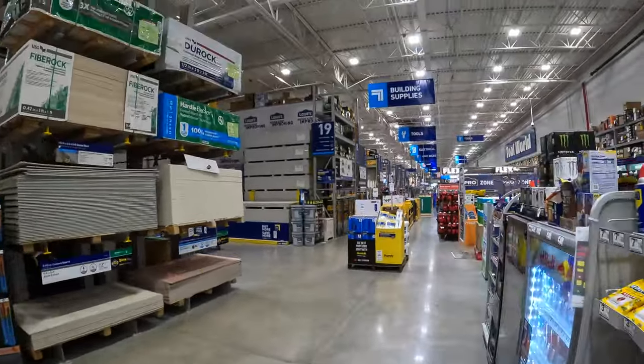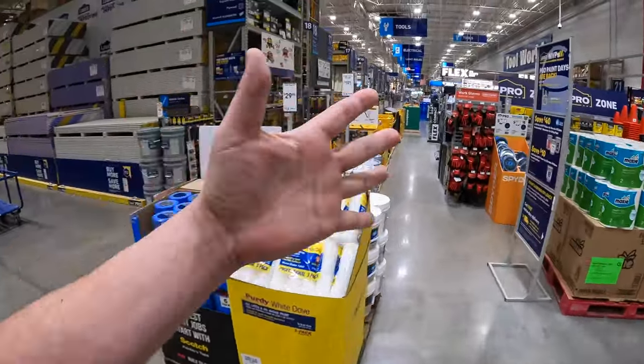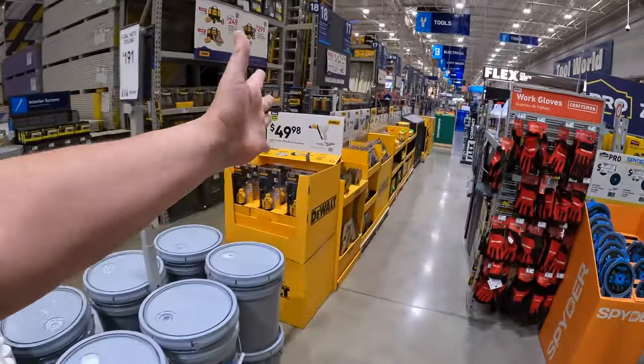Alrighty, we are here at Lowe's in Lakin Hills, Illinois. Let's see what type of tool sales they have for many tool brands.